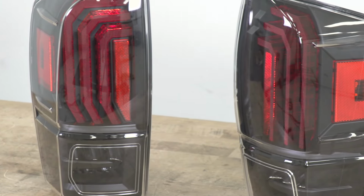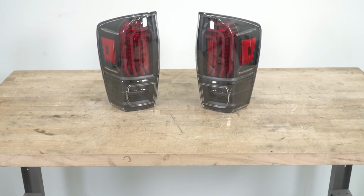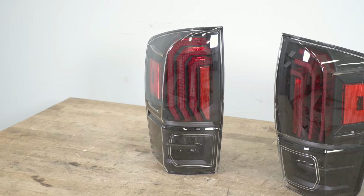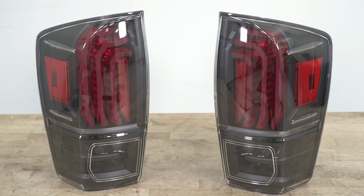Now these are going to have a pretty standard construction, but it is going to be strong. The housing will consist of an ABS plastic material, which is going to be durable and molded to the taillight cutout on the truck for a seamless fit and appearance. The lights will also have a polycarbonate lens, which is basically just a really tough plastic material that's going to be able to withstand any kick-up and smaller impacts, while also having a UV protective coating, which is going to resist any yellowing or oxidation over time with age.